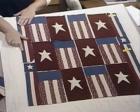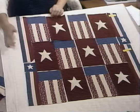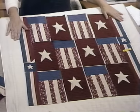Now remember, these stripes were cut a little bit smaller than the 3 inches. They were 2 3/4 inches, and then we stitched them together. So you can kind of see the fun layout.